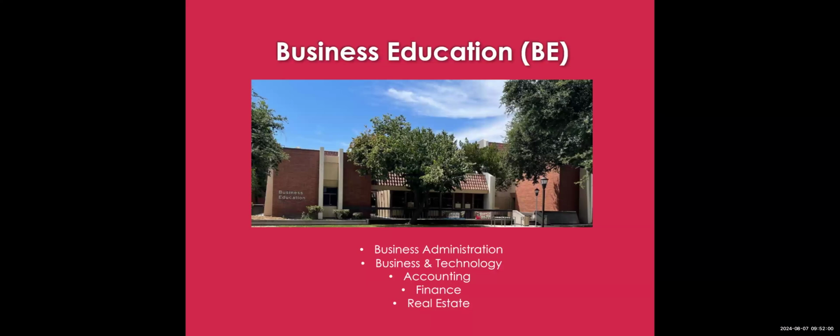Now we have our business education building. If any of you are interested in business administration, accounting, real estate, finance, your courses will be located in here. This building has a computer lab the students can use. We also have some counselors located in here. And then in our business office, we do have Design Science High School. This is where our high school students have the opportunity to take college courses, and some of them can even graduate with an associate's degree and their high school diploma at the same time.